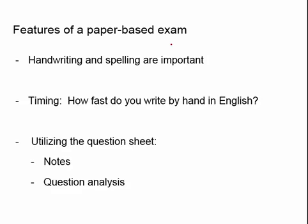Finally, there is one feature of the IELTS exam is that you will have a question sheet and an answer sheet. If you look below, I've provided examples of answer sheets and what they look like, and the question sheets as well. So as you take the exam, part of the strategy we are going to study in each section of the exam is that you will take notes and do analysis on the question sheet, and then you will put your final answers on the answer sheet.